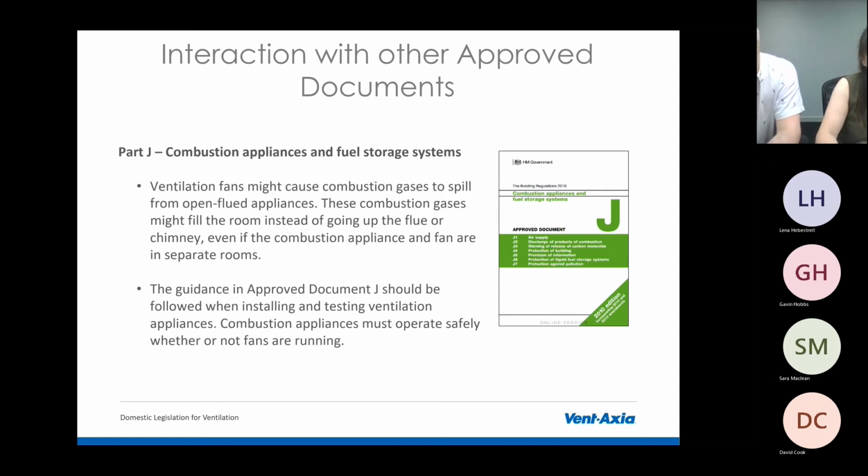Part J is regarding combustion appliances and fuel storage systems. Part F cannot supersede Part J as this may be safety critical. For example, when permanently open air vents are required by Part J for the purpose of combustion. Ventilation fans may cause combustion gases to spill from open flued appliances. These combustion gases may fill the room instead of going up the flue or chimney, even if the combustion appliance and fan are in separate rooms. The guidance in Approved Document J should be followed when installing and testing ventilation appliances. Combustion appliances must operate safely whether or not the fans are running.